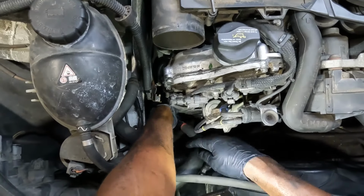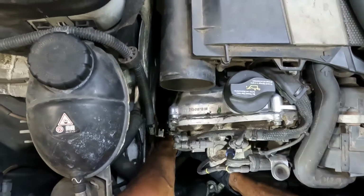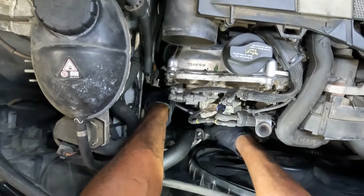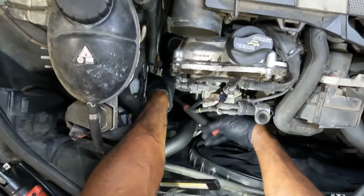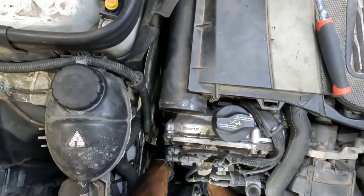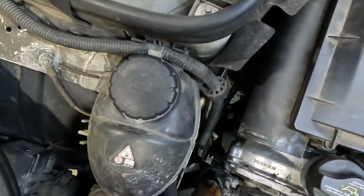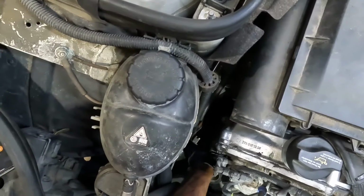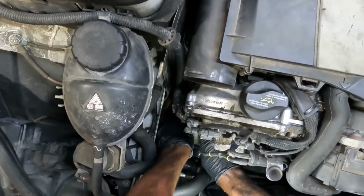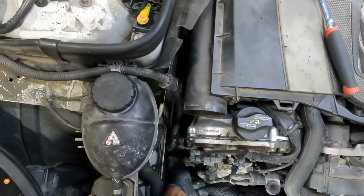So now we're gonna remove the last 2 bolts for the alternator before the alternator comes out. So I got the first bolt undone. So now I'm gonna remove the last one. So after this bolt is out, the alternator is gonna come out. Alright, so the alternator is out. I'm getting all these bolts removed. So these are the alternator bolts. I'm gonna put them out of the way. So now we can take the alternator out.